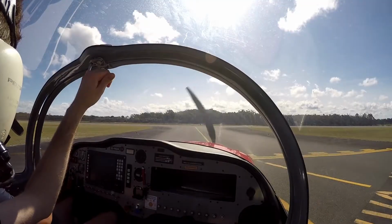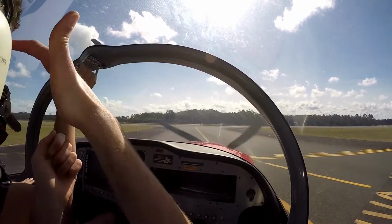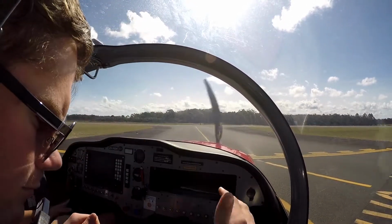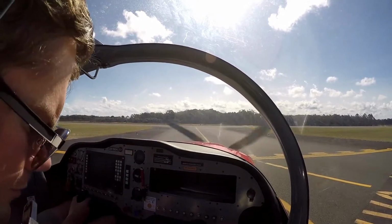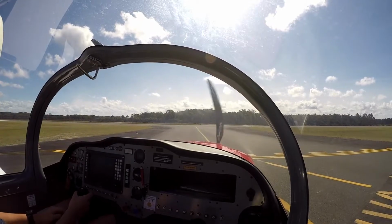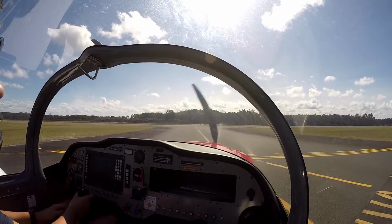Very good. Landing light on. And final's clear, no one on base, no one on final. Macquarie traffic, Sling 1624 entering and backtracking runway 03 for a local flight to Port Macquarie.